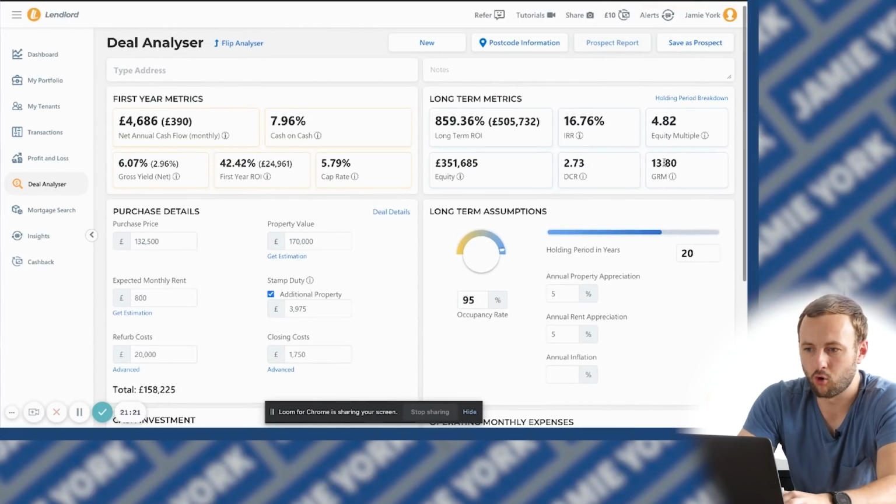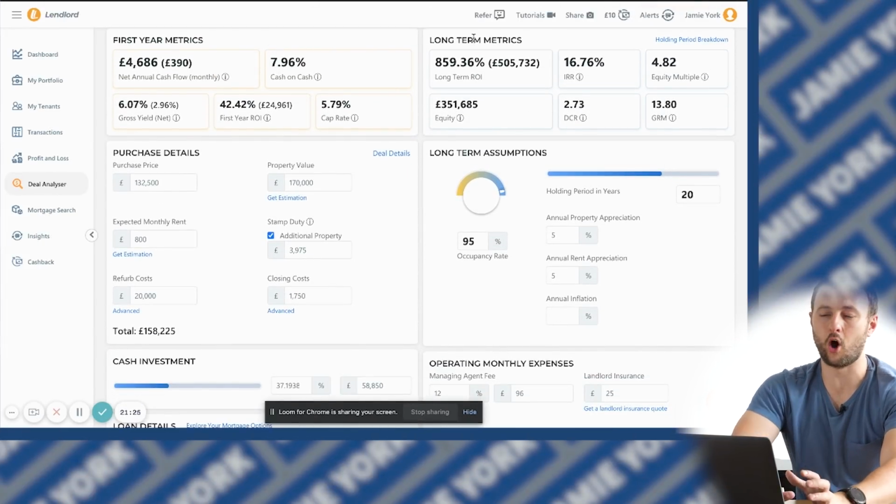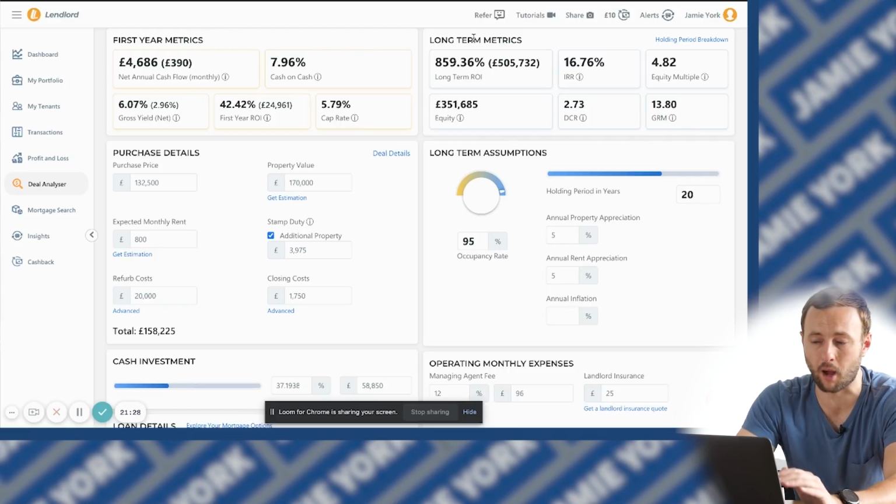So let's look at the details of this by scrolling up and seeing the first year metrics and long-term metrics. And I'll be honest, this is one of my favorite things about Lendlord.